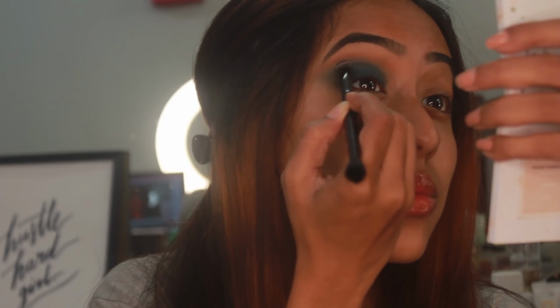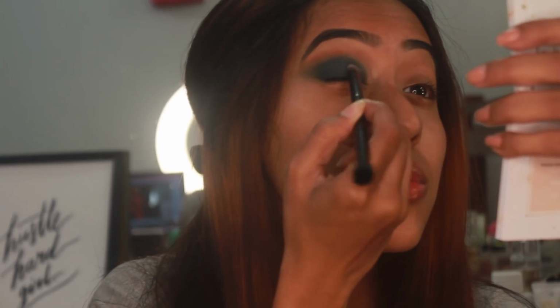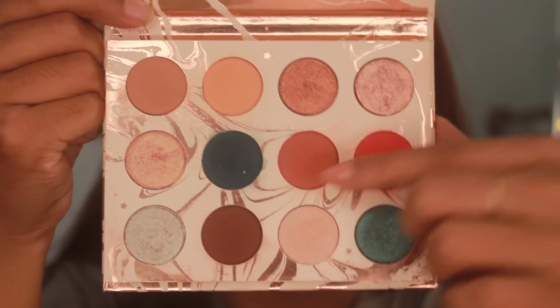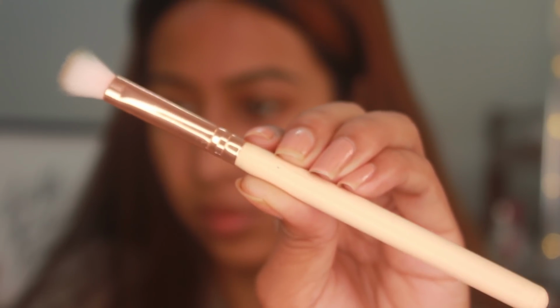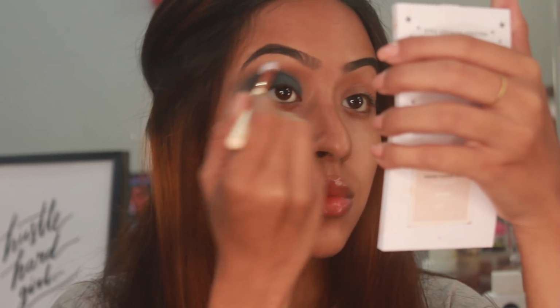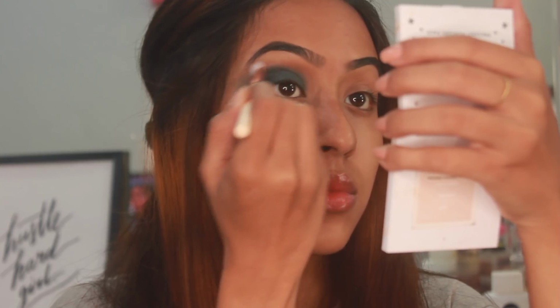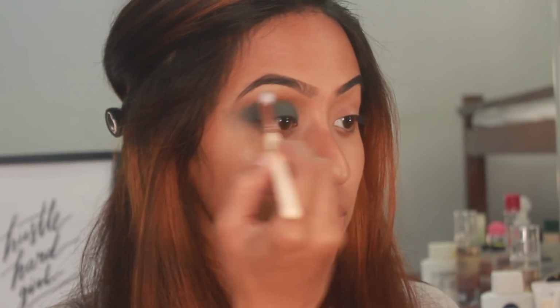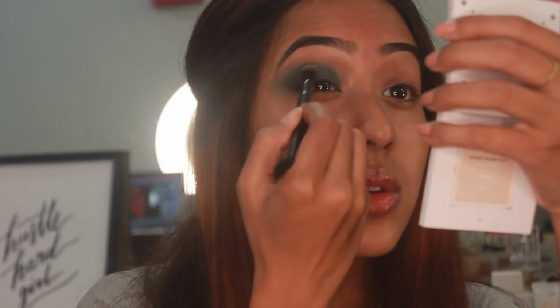Then I'm taking the shade Potion and a brush which I got from Amazon. It's a fluffy brush, and I'm blending the edges again with the Potion shade. I'm using the shade Potion just to deepen up the teal color. This look is mainly about the blending and packing of colors, creating variation and depth, and smoking it out. So this is how one of my eyes looks.